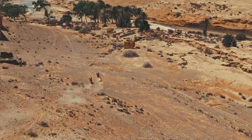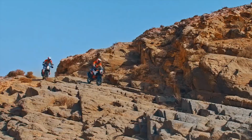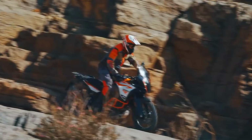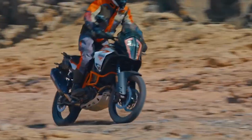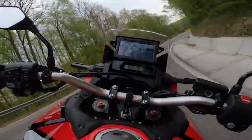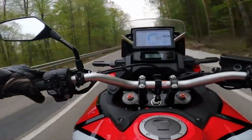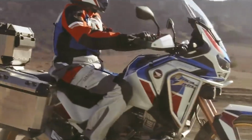Both bikes have enough rider aids to make sure that you don't get into too much trouble. Both have cornering lights, traction control, ABS, cornering ABS, wheelie control, rear lift control, and all the user settings to give you the bike you want to ride in the environments you want to ride in. So this is really a tough choice between these bikes. Well, until you look at reliability and price.